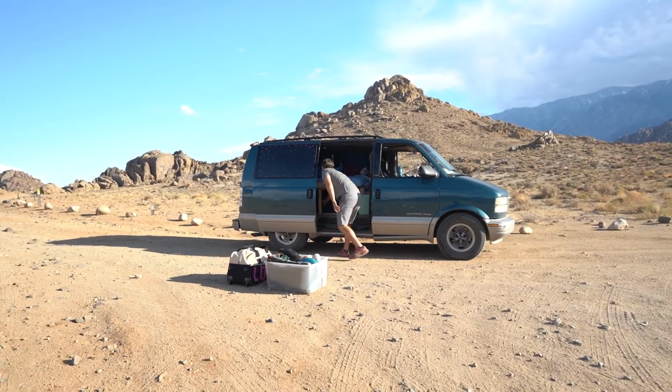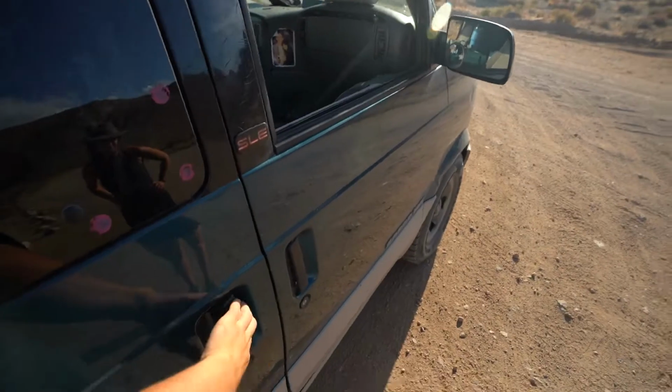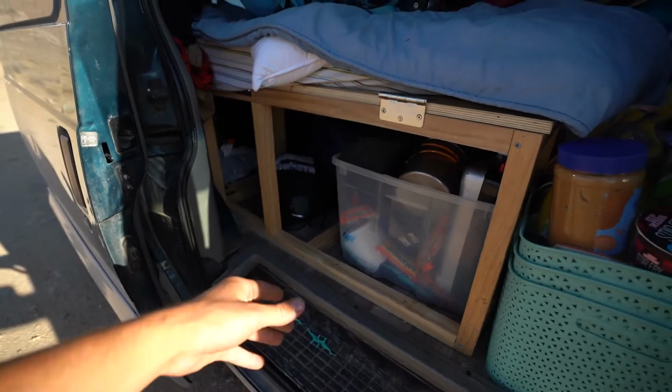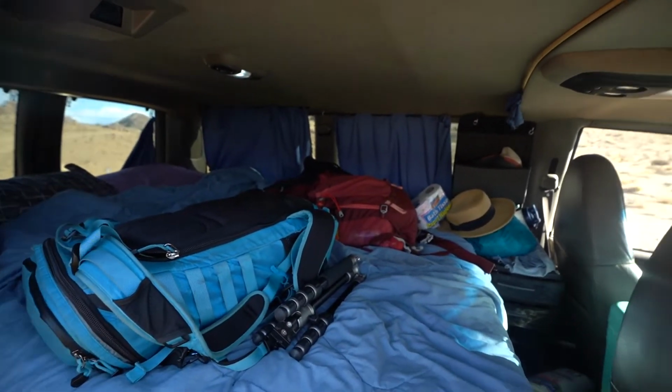So that is problem number 1 with the van. Problem number 2 is a byproduct of problem number 1. Because we have so many things pulled out of the back, so we don't have to do this whole rendezvous every day, now the van is a mess.